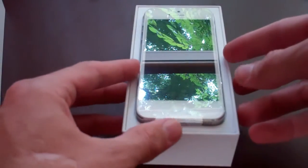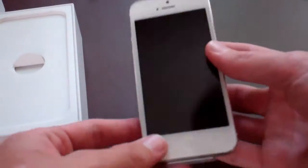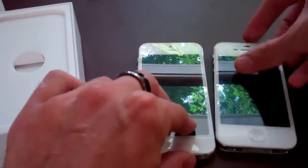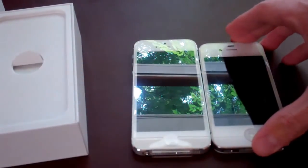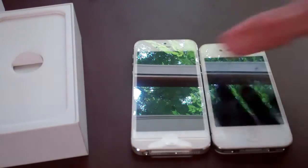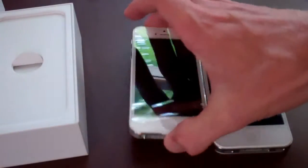Wow, that is strange looking. It is so tall and thin. Oh my gosh. That is nice. It looks really odd. Let me get the 4S out here. And we can see that the bezel around the side just looks different. You can definitely tell it's thinner sitting there and easily taller. That's a really nice screen.